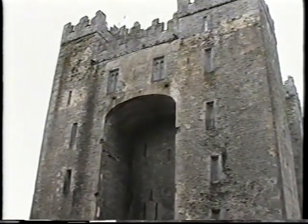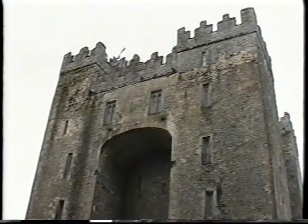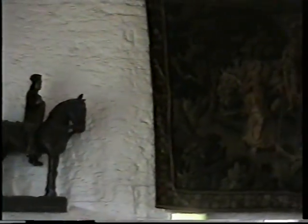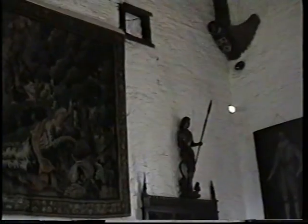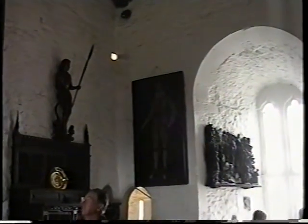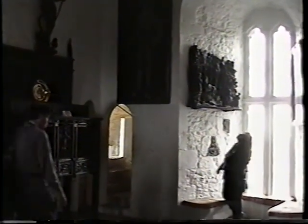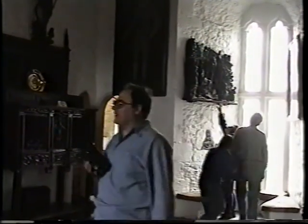Bunratty Castle. Fabulous tapestries. This is in the Great Hall of Bunratty Castle. It's the fertility picture over there, or carving. Male figure giving birth. Most important in those days. Beautiful carvings.